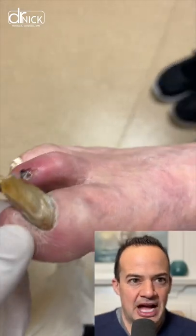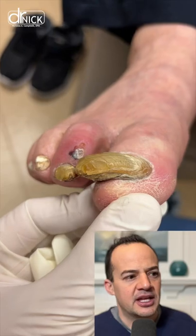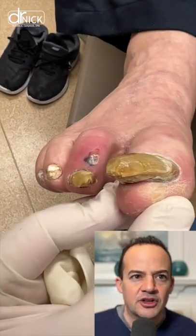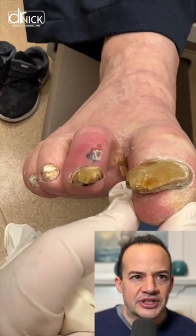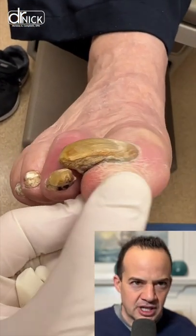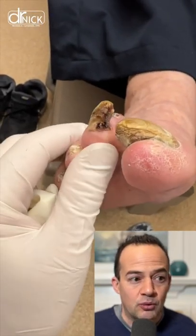This is an example of how a toenail can become so long that it can grow into the toe next to it. If you look at this video, I'm demonstrating how the great toenail has become so long that it's growing into the toe next to it, the second toe. And as this pushes up into the skin, you can see there's a bruise there, which is now becoming a wound, and that wound can get infected.